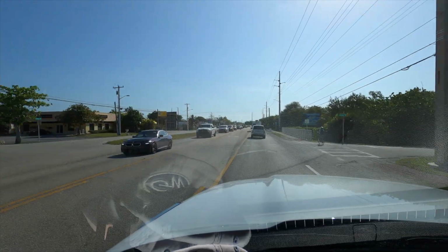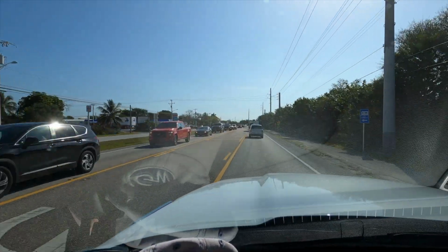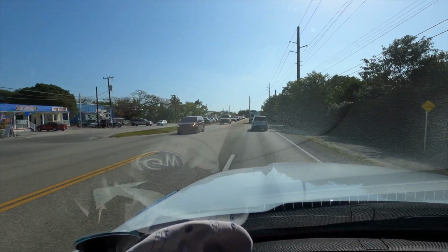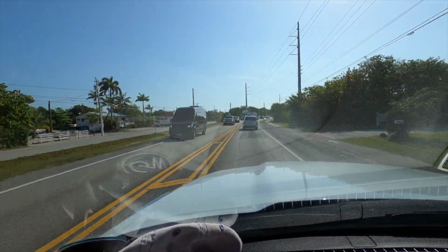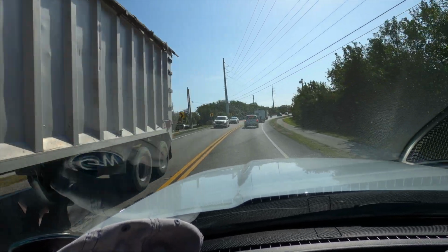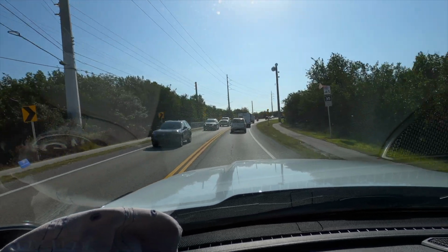All right, we are headed on back. Traffic is heavy for a Wednesday morning. Everybody's going to Key West apparently. 402 miles to go, about 100 of those on the overseas highway to get back to the mainland. But luckily, boat is towing great, and everything is going well so far.